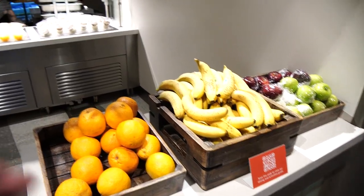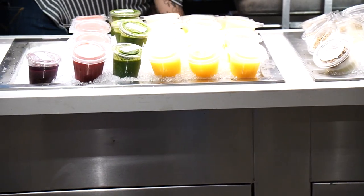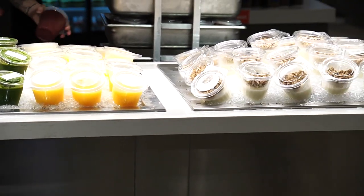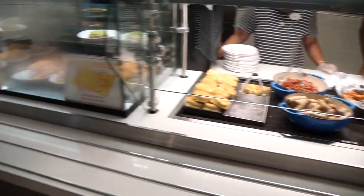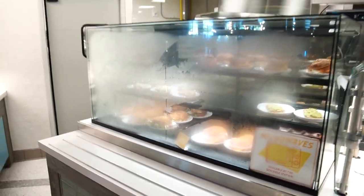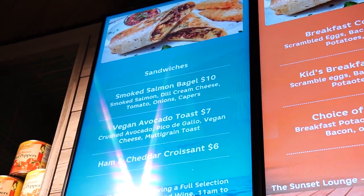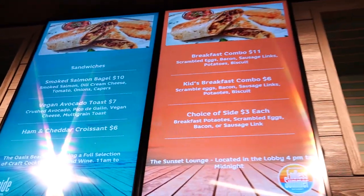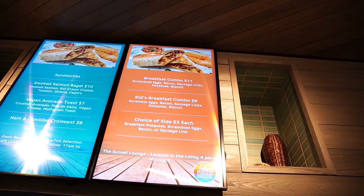Of course, fresh fruit. Across the way, they've got some parfaits with granola, orange juices and green juices, various pressed juices, some apples. You know, you get like eggs, bacon, potatoes, things like that. We got pre-made sandwiches back there. I can't really see what they are. Oh, okay. We got smoked salmon on a bagel, vegan avocado toast, ham and cheddar croissant. Kids breakfast combo. I think that's what we'll get Jackson, which is just scrambled eggs, bacon, sausage links, and potatoes, and a biscuit.